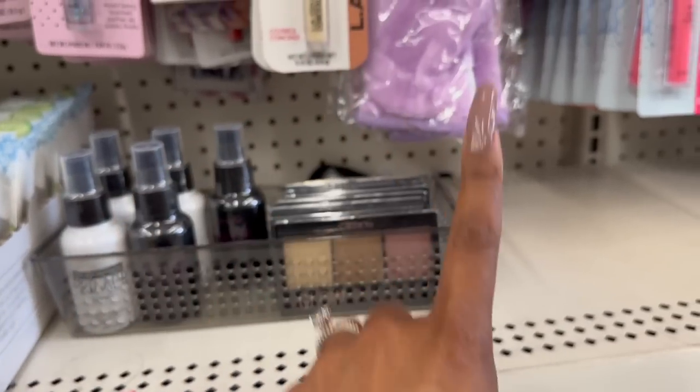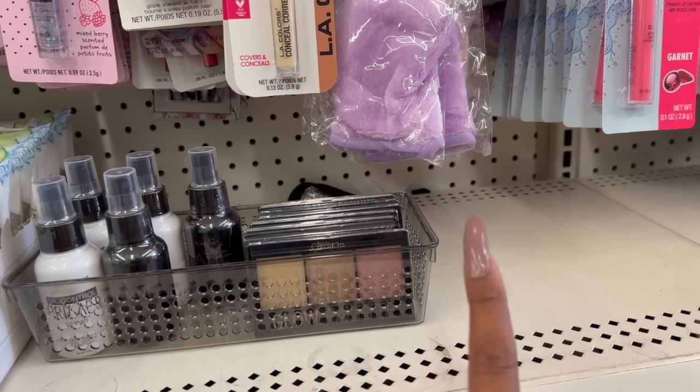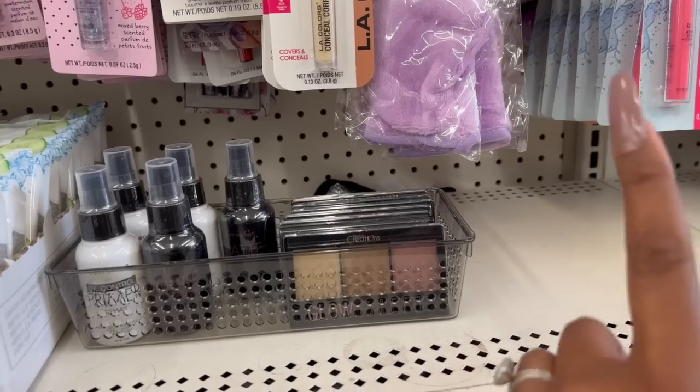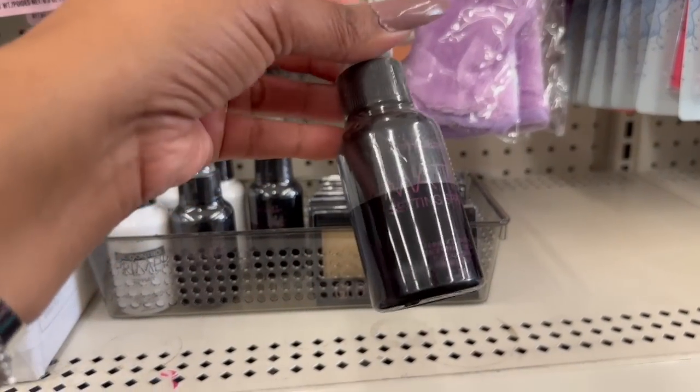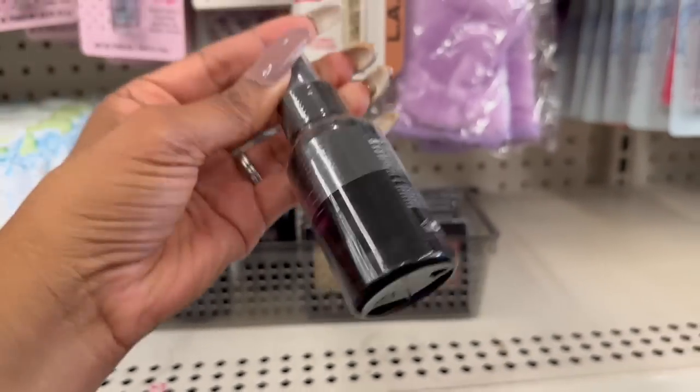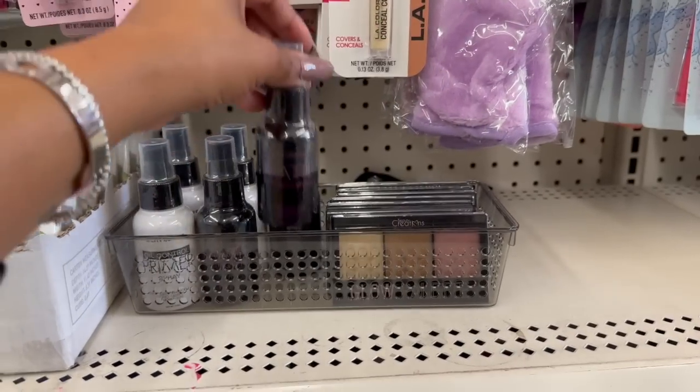Oh my gosh, I love the other setting spray by, what is it, Laura Mercier or whatever. It's a Dollar Tree brand. I'll show it to you guys in a second. But this one is a lot bigger. You do get 75 milliliters, a bigger bottle. So they have it in matte.